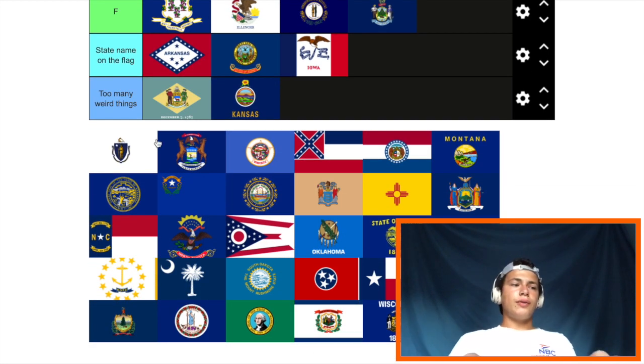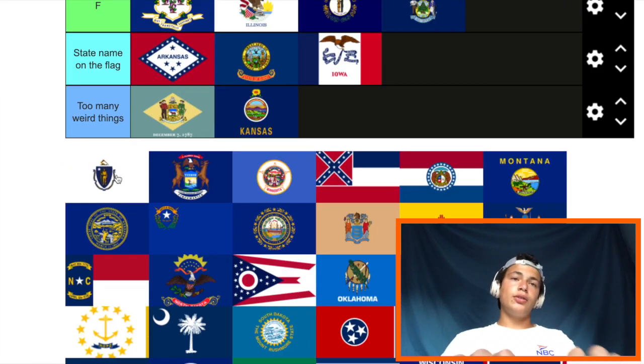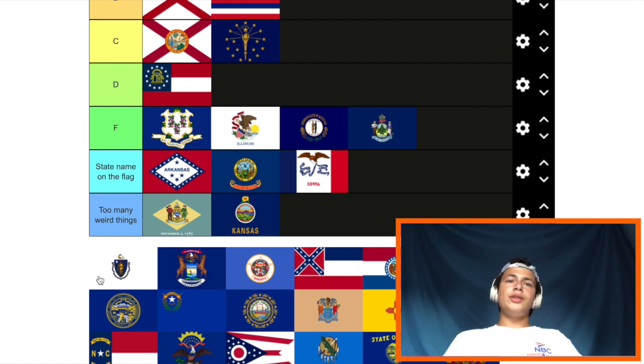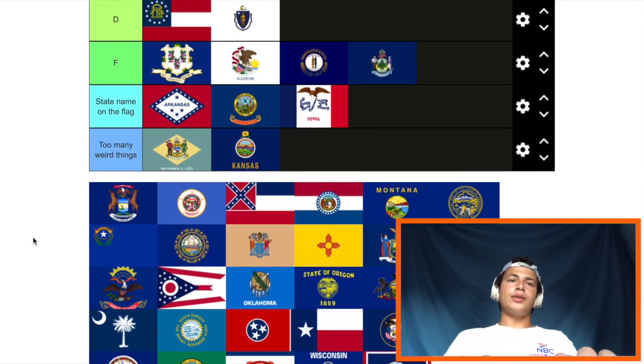Next up is the flag of Massachusetts, excuse me. It's the coat of arms, but it really is just on a white background. So usually if I see the state seal on a blue background, I'd put it in F tier. But because it has a white background and it's putting a little diversity in it, I'm going to put it in D tier. Give it a little applause.